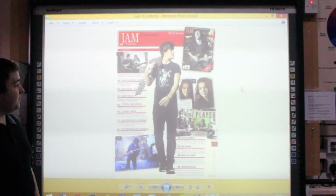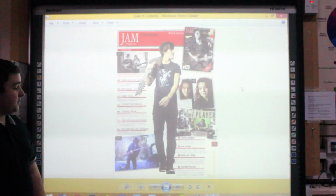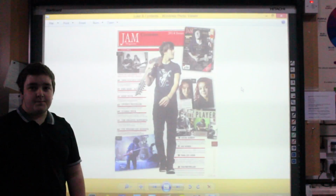I think there's plenty of information. There's lots of contents down the left hand side and down in the corner there as well, and there's also some pictures that have the page numbers on, so you know where to go. What is your opinion on the ratio of text and pictures?